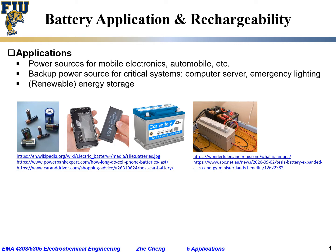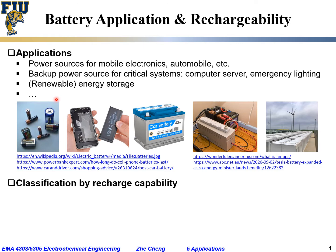Of course, batteries can also be used like backup power for computer servers, for emergency lighting. They all use batteries, and they can also be used for energy storage, for renewable energy. For example, we have a wind turbine, and if you want to use the electricity when there's no wind, you can power them with large batteries. Okay, and there are many other applications for batteries.